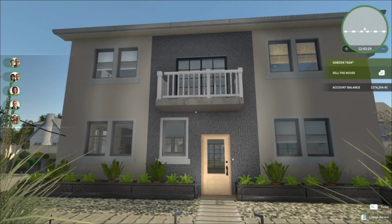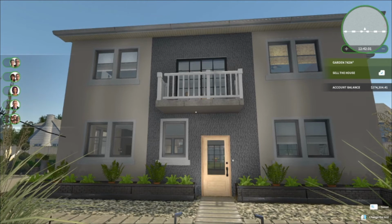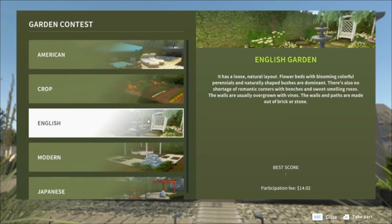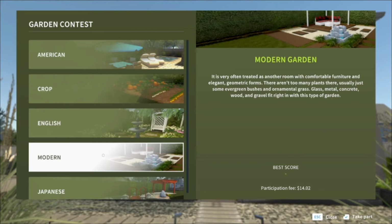Okay, let's put our modern house and garden up for sale and garden competition. First, we're going to submit our garden for the contest, and this week we are doing the modern garden. It's very often treated as another room with comfortable furniture, elegant geometric forms, not too many plants, usually just evergreen bushes and ornamental grass. There's glass, metal, concrete, wood, and gravel that fit right in with this type of garden. I think that I've hit those notes.